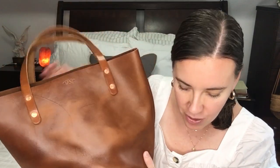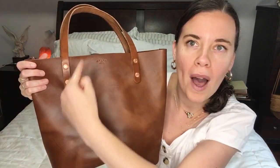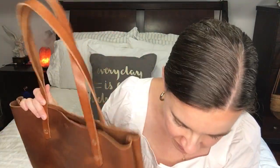It weighs 1 pound 9 ounces. The dimensions are 12 by 12 by 4 in thickness, and I didn't see on the website the handle drop, so I just measured it myself, and it is 10 inches, okay, which I think is just a perfect length. It's not bothering my shoulder in any way. It's just wonderful. So I like that strap drop. I think that's a good length.